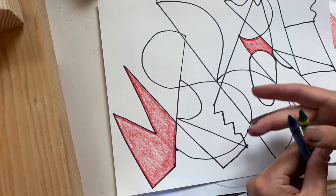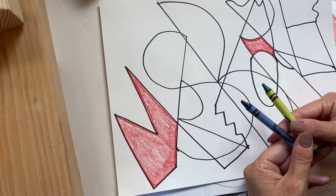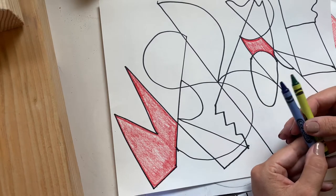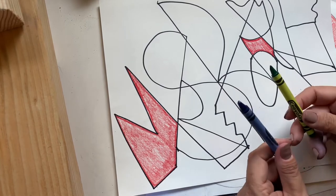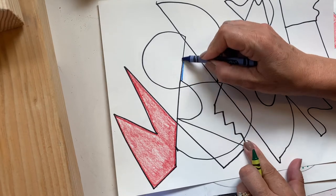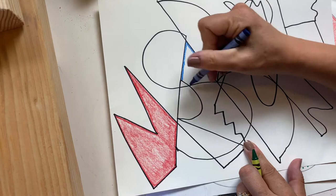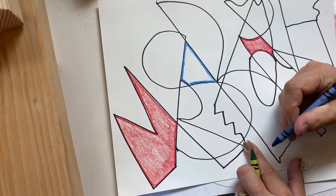So this time, I'm going to take a green and a blue crayon, and I'm going to overlap my colors. That means I'm going to use two different crayons in the same shape. So I'm going to do the same thing that we did before. I'm going to outline in blue. So I picked this shape right here.